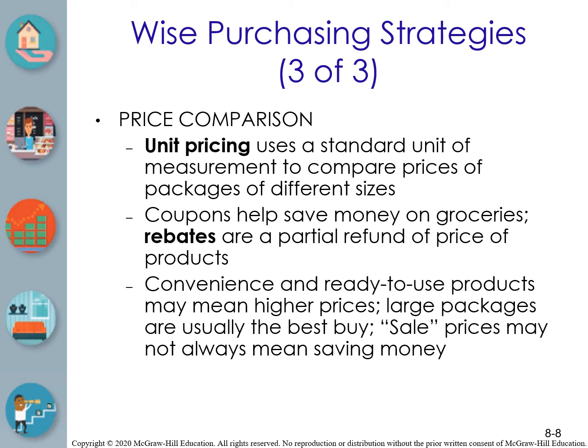Convenience and ready-to-use products mean higher prices. That's always the case, or nearly always the case. Larger packages are usually the best buy. Sale prices may not always mean saving money. Does it just say sale because they want to sell something, or is there truly a discounted price, if you will?